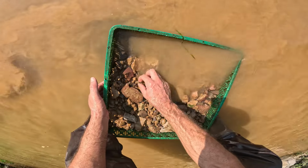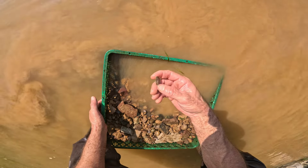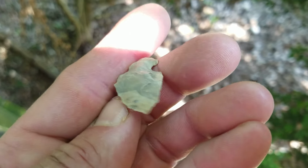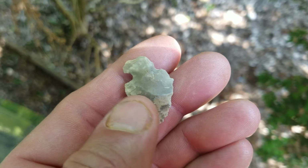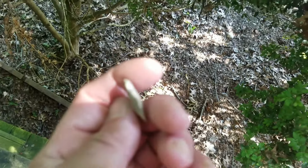It's just a crude one, but right here is kind of a crude point. Well, it's not crude, it's just beat up. There's another one. I'll just show you this real quick. Found a bunch of stuff in there real quick. I was only there like an hour and 30 minutes. There's another little point. Damaged right there on the base.